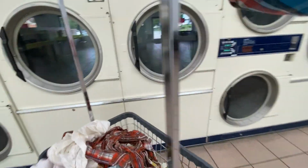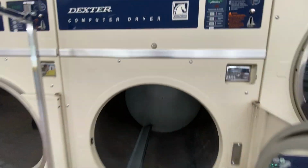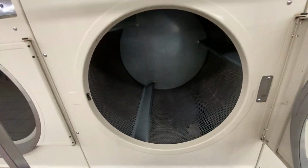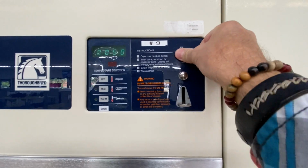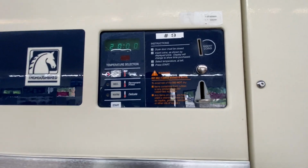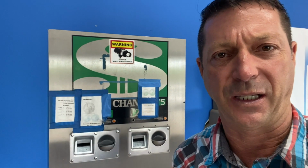Yeah, I made some money. In case your computer ever gets wet, here's a computer dryer. Okay, so another pro tip is to get the coins.